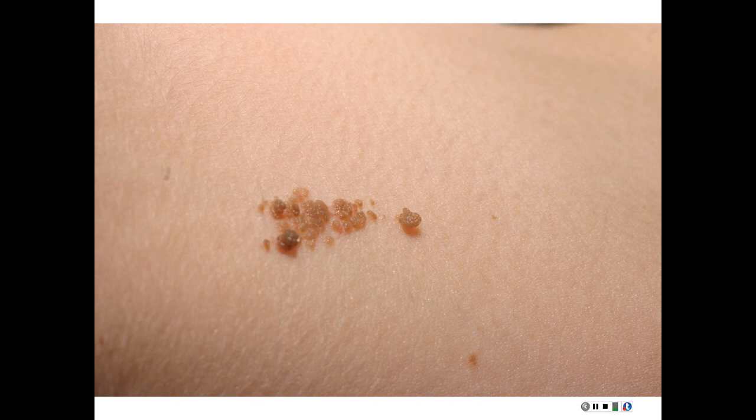Purple brown, productive papules. So do you think histologically they would likely be seated in dermis? Or do you think they're more epidermal? What do you think? It could be intradermal, kind of pushing up. To me it looks kind of stuck on, right?